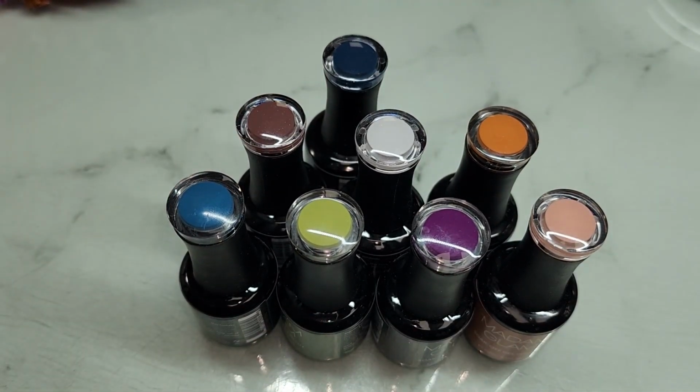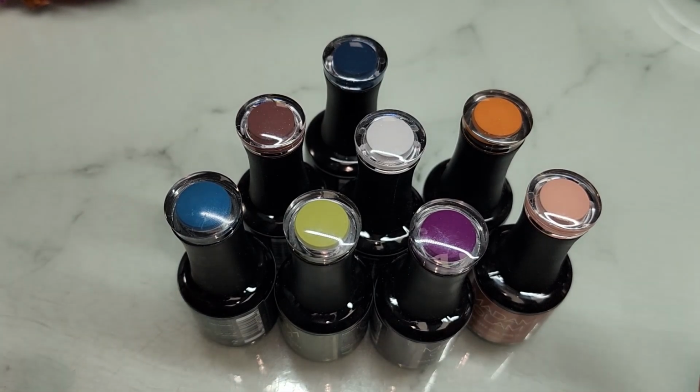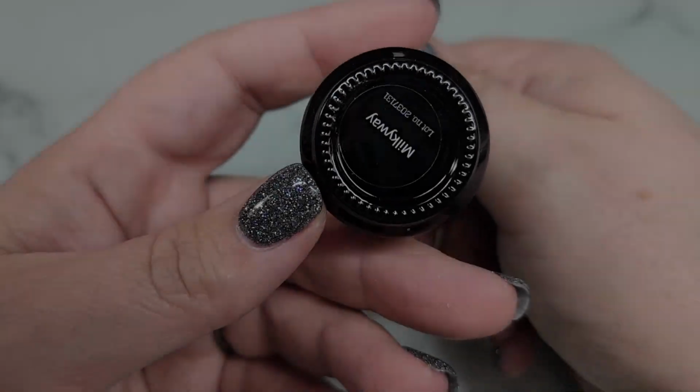They are looking a little rough, you know, the nail tech life. But let's get into these swatches and check out these gorgeous colors and do the comparisons. So without further ado, let's get swatching.